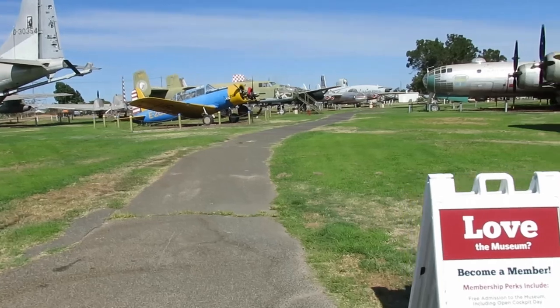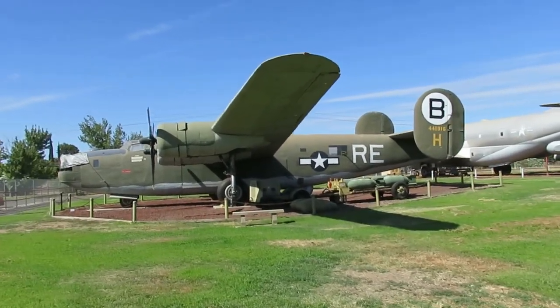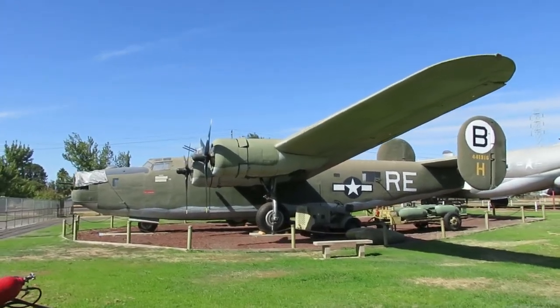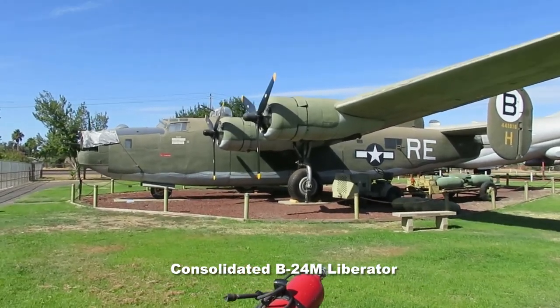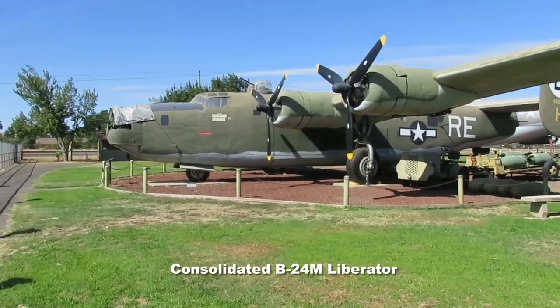So there's a lot of ways you can wander around in here. This time I'm going to try to take the order that the map has it going. So we've got a Consolidated B-24M Liberator, World War II bomber.